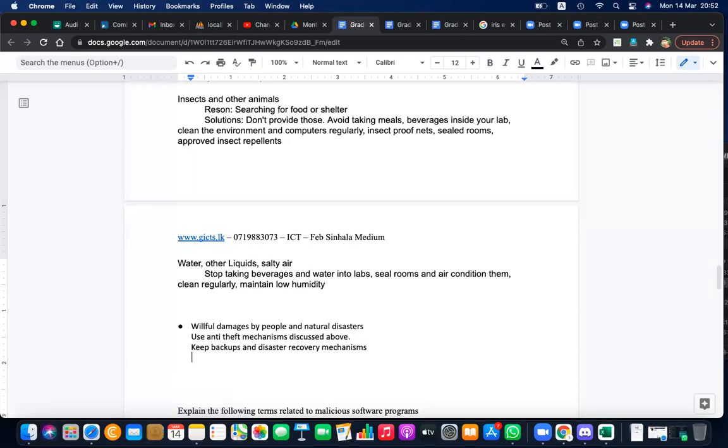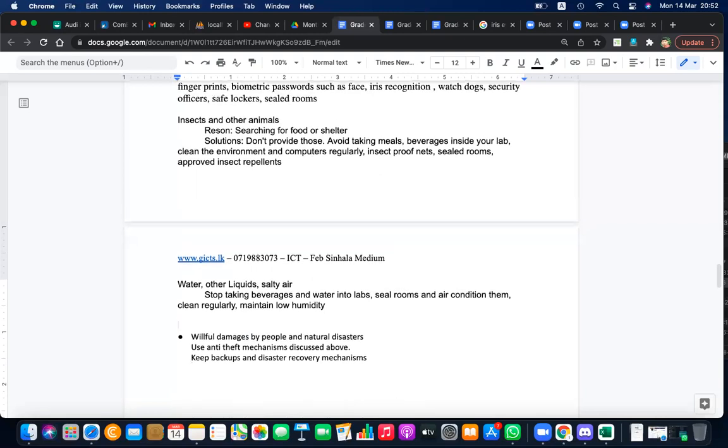That is because we can't avoid them, right? Willful damage we can avoid by using anti-theft mechanisms, but can we avoid a volcano? Can we avoid a hurricane, or a tsunami? No, we can't, because these are natural disasters, unplanned. So we can't, but it is better to keep backups. So can we use GPS trackers? GPS trackers to track the thieves, track the devices, theft. Yes, GPS trackers can also be an option. It's an anti-theft option.